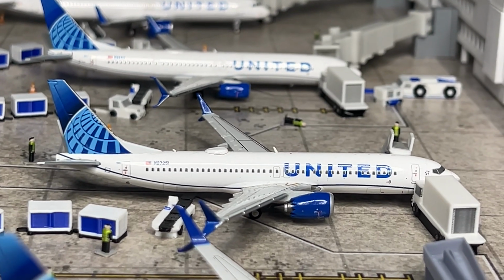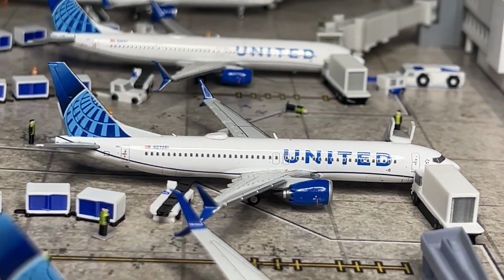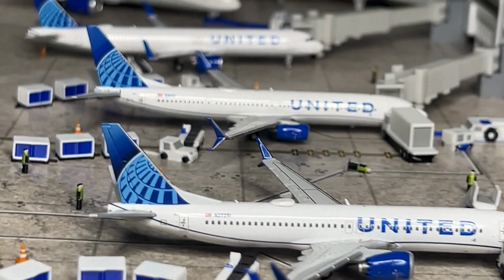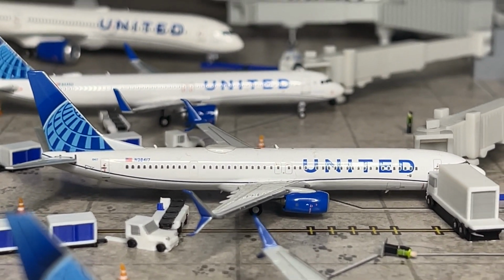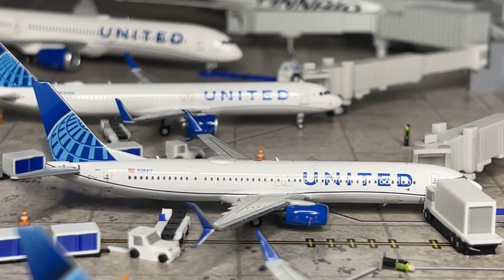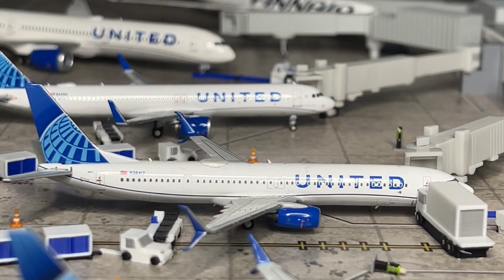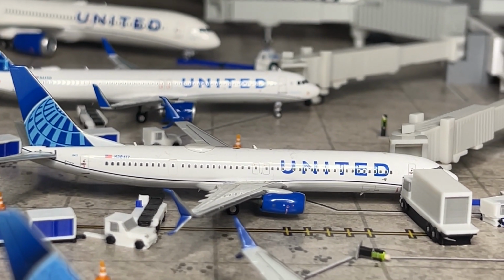So this Gemini Jets United 747 Max 8 will be doing a flight out to Newark today, so that is a really cool flight there. And I'm changing up the United routes a bit in today's video, because United loves doing inconsistent maintenance, so we've got to represent that. So, yeah. Moving on to the next aircraft, the United 747-900ER, and he will be doing a flight out to Chicago O'Hare.